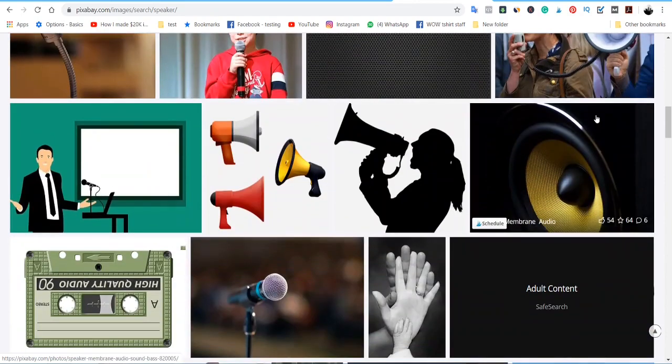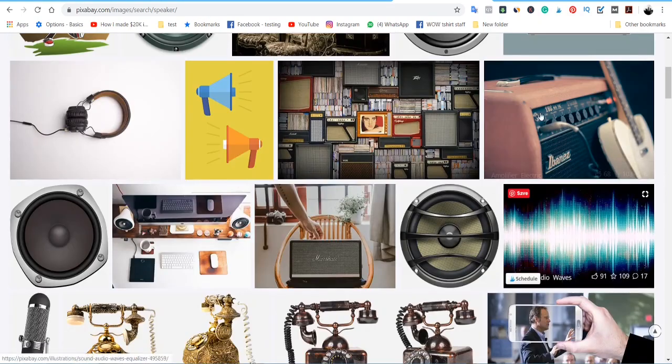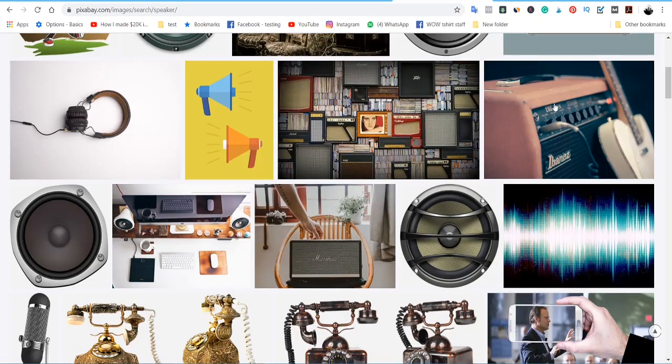Okay, and you may want to try whatever picture that is related to a sound. I think this one is very nice. All right, so what you're going to do next is download the sound, right? If on YouTube, you can simply download. There's going to be a download icon, right? And download the picture as well.